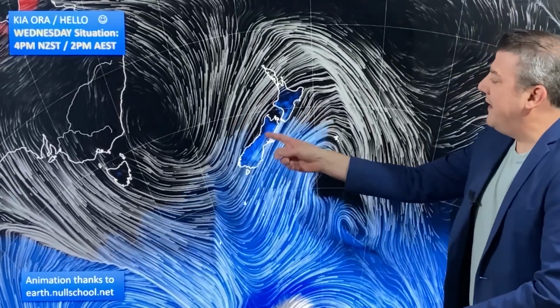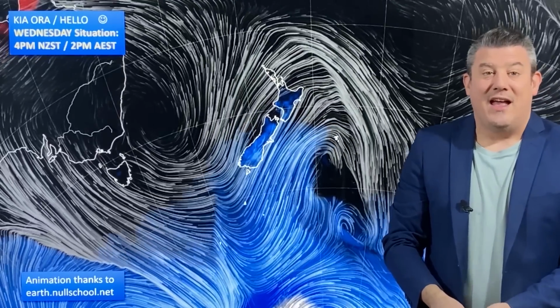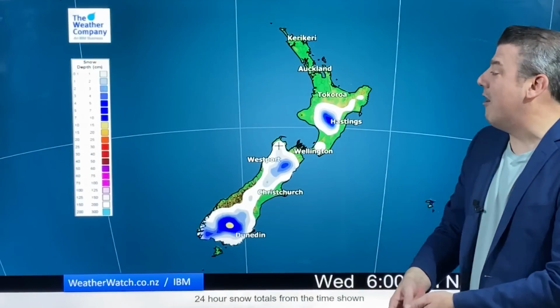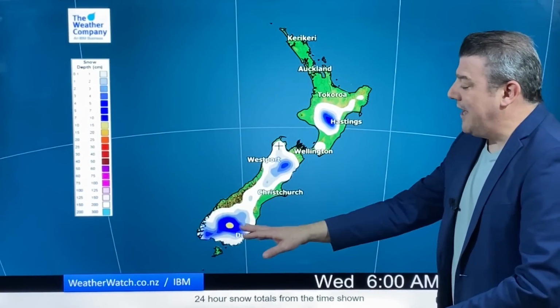But this blue zone here means it's a cold day in a number of parts of New Zealand due to the wind chill as a result of this southerly change moving through. And it is short-lived. It's gone by tomorrow in a number of places. But we've got a little bit more snow on the way, possibly down to 100 metres.